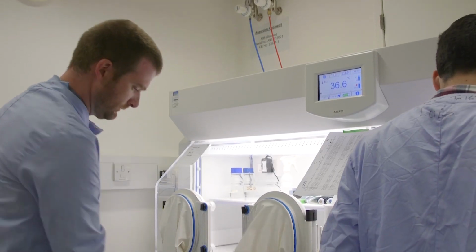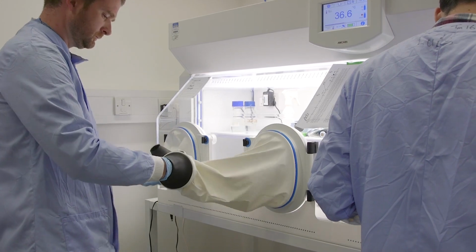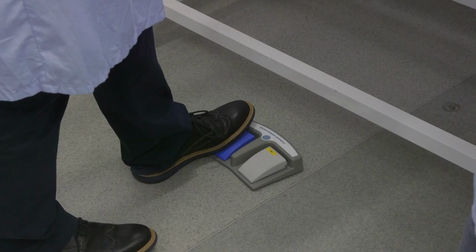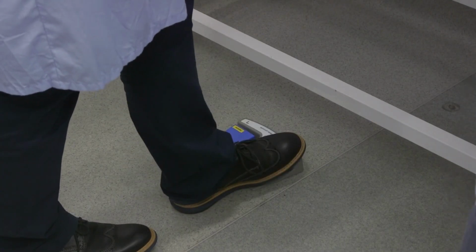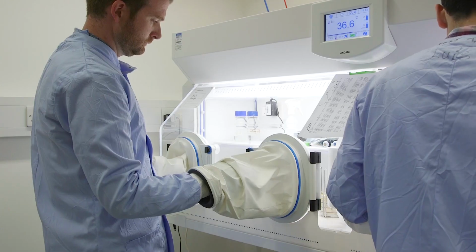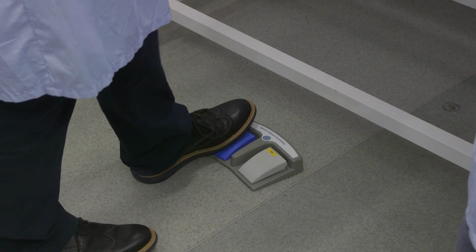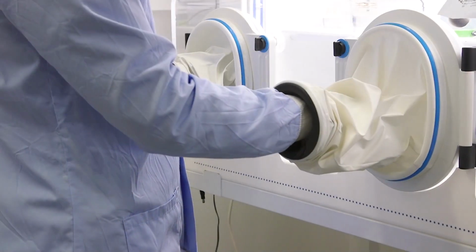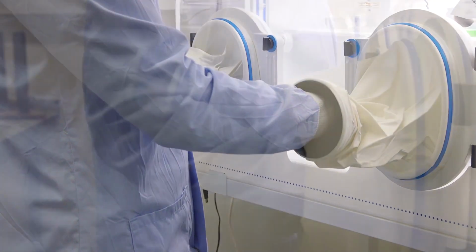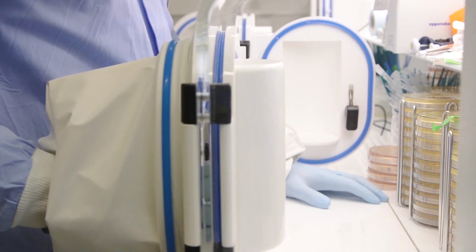The first thing I need to do is to enter the anaerobic cabinet. I place the sleeves over my arms, and then by pressing these pedals, I can suck all of the air out of the sleeves. The other pedal then blows more anaerobic gas into the sleeves. I repeat this process 3 times to ensure I have removed as much oxygen as possible before opening the doors and entering the anaerobic cabinet.